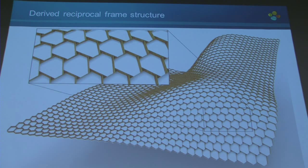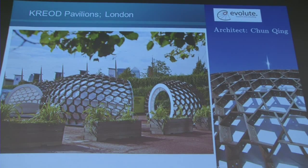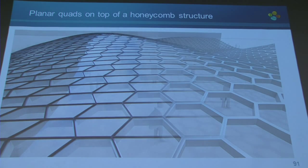You can derive things like this so-called reciprocal structure where you resolve the nodes, and such things have been realized also. There's lots of geometry involved. And finally, we come to a solution for this Louvre Museum of Islamic Art. It turns out that for this geometry which I had shown you before, this flying carpet, you can build a support structure which has this hexagonal pattern, this honeycomb structure. These hexagons are not flat, they are not planar. But you can cover each hexagonal cell by 2 planar quadrilaterals.